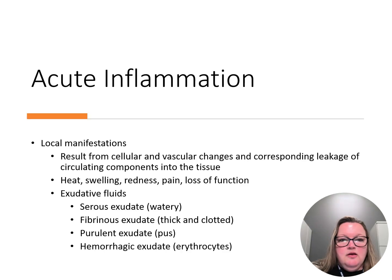So some of the characteristics of acute inflammation are local swelling, pain, heat, redness, and for some injuries, loss of function. These are results of the cellular and vascular changes we talked about. Exudative fluids will result from higher permeability in the vasculature and the leaking of the fluid into the tissues. In very early acute inflammation, exudate is usually serous, meaning it's watery. It'll have very few plasma proteins or white blood cells. An example of this would be a blister.